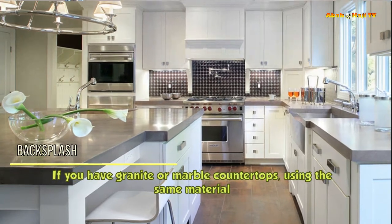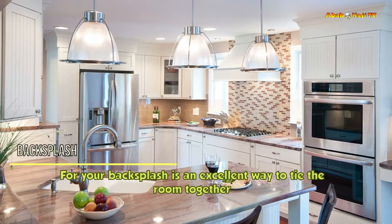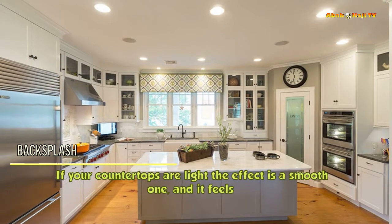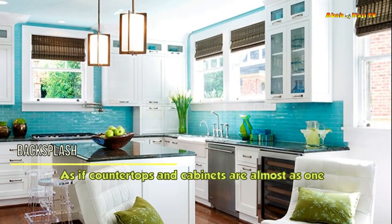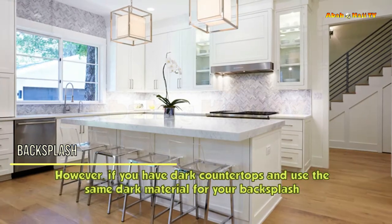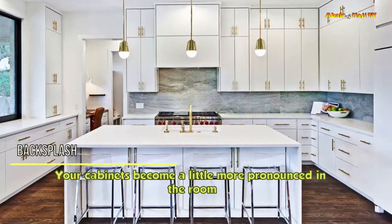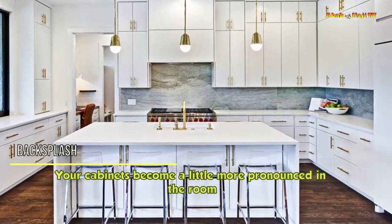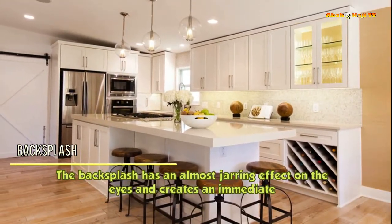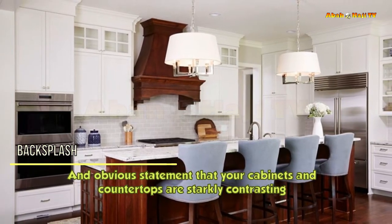If you have granite or marble countertops, using the same material for your backsplash is an excellent way to tie the room together. If your countertops are light, the effect is a smooth one, and it feels as if countertops and cabinets are almost as one. However, if you have dark countertops and use the same dark material for your backsplash, your cabinets become a little more pronounced in the room. The backsplash has an almost jarring effect on the eyes and creates an immediate and obvious statement that your cabinets and countertops are starkly contrasting.